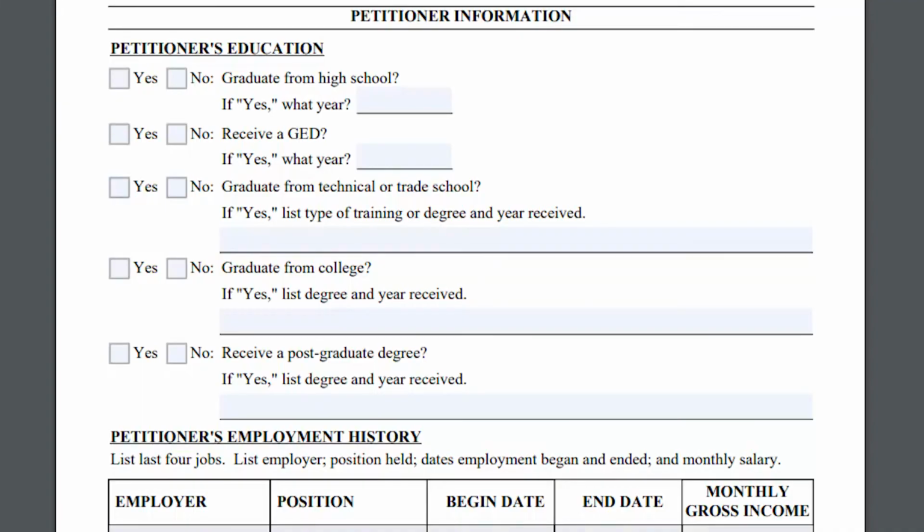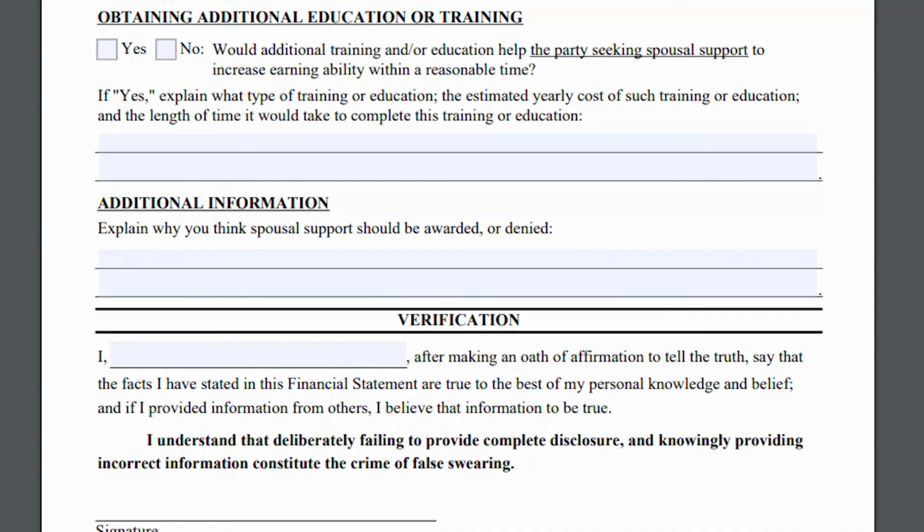If you are requesting spousal support, fill out your monthly expenses on page 7. If either you or your spouse are requesting spousal support, you will complete page 8, which includes information about the petitioner's education, employment history, and health. On page 9, you will complete the same information regarding the respondent. At the top of page 10, you will complete this information if additional training or education would help the person requesting spousal support to become self-sufficient.